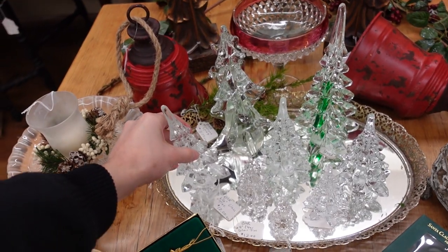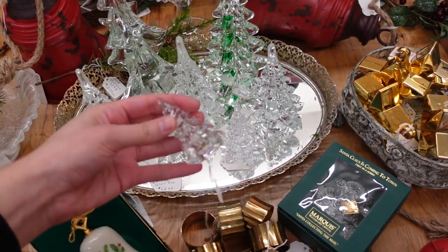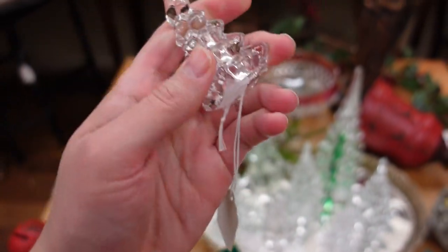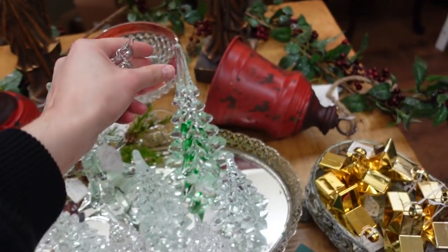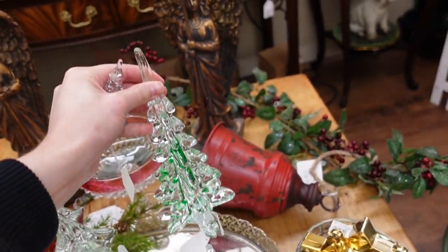Now these aren't too bad. $18 for the medium-sized trees. This tiny one up front, I haven't seen one that small before. That's $7. I should probably get that. That should be the consolation prize. And I've sold this one before, the green inside of it, that's also $38. It's pretty. Now these are different.